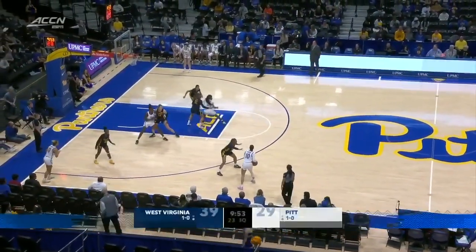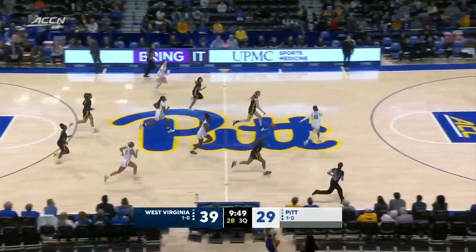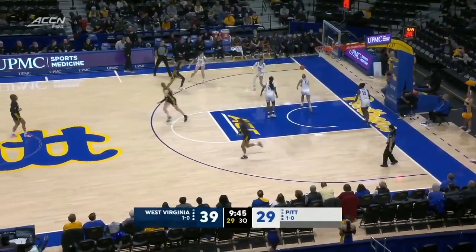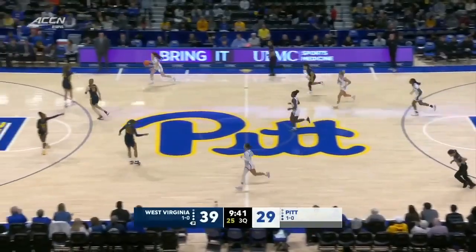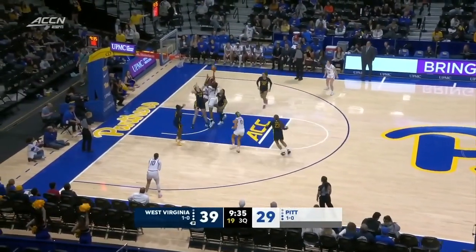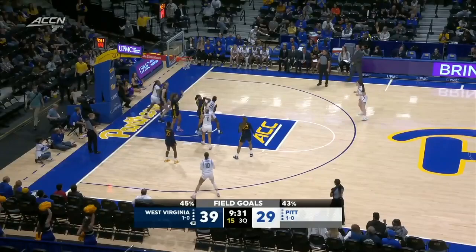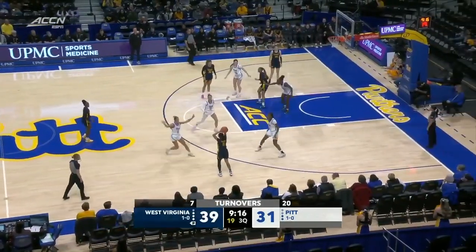Perkins on the near wing, looking down low to King. Two Mountaineers around. Blackston looks to go past to Fields. A steal coming up by Iredell. 2 turnovers back-to-back coming out of halftime. I am sure neither coach on either squad wrote that up for their players. King with the miss. Iredell with the rebound. Tries to go back up with it. She's got it! Jordan Harrison taking it up.